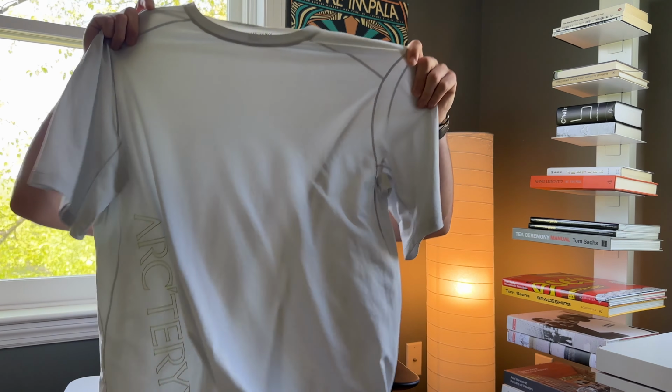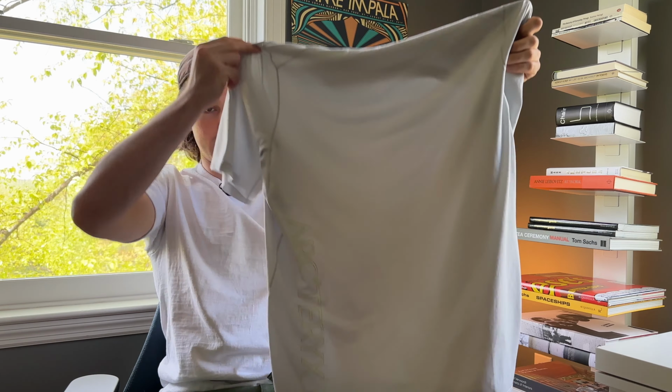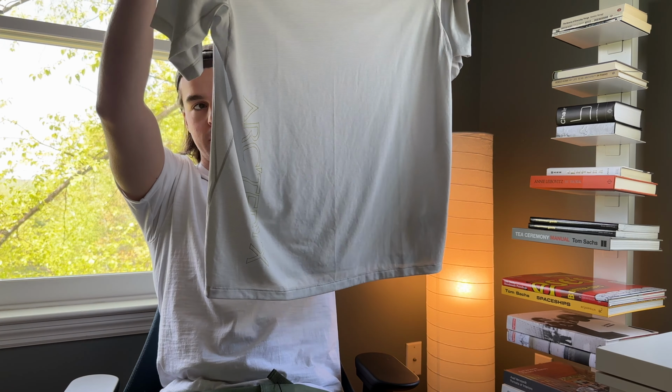But basically they're just sort of like a nice, I think it's actually merino wool. They're just pretty subtle tees that should be pretty good for the desert.